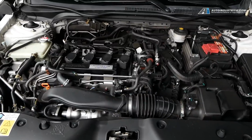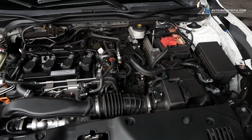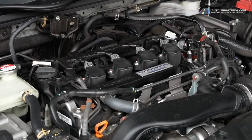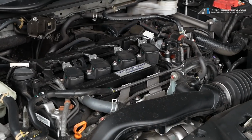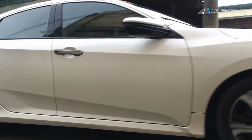As everyone knows by now, the new Civic RS is powered by a 1.5-liter turbocharged i-VTEC engine. It makes 173 horsepower and 220 Nm of torque. Transmission is a continuously variable unit with paddle shifters for those who want some form of manual control.